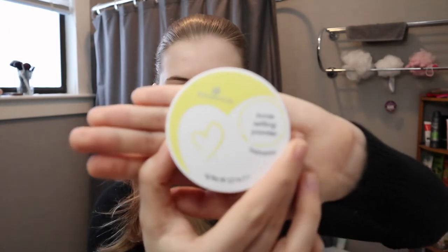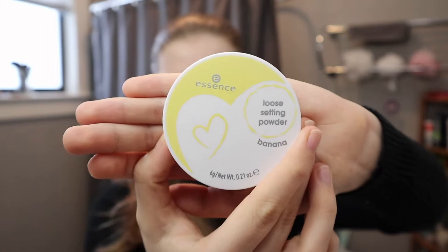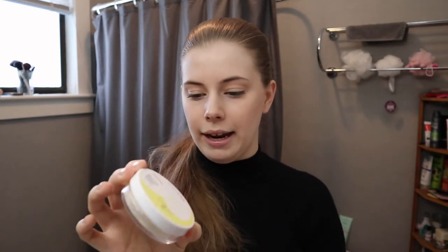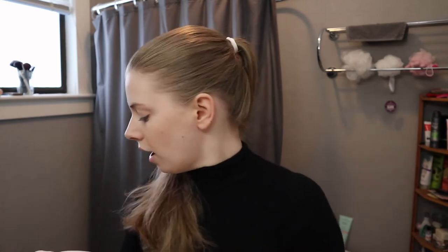This loose setting powder, banana powder from Essence. I do not like this. It dries out your skin and it just brings every dry flake of skin to the forefront of your face and just showcases it. I don't like it. I'm not gonna use it anymore. Maybe the pressed powder version is better. Maybe I'll try that at some point. Like a 1 out of 5 stars.